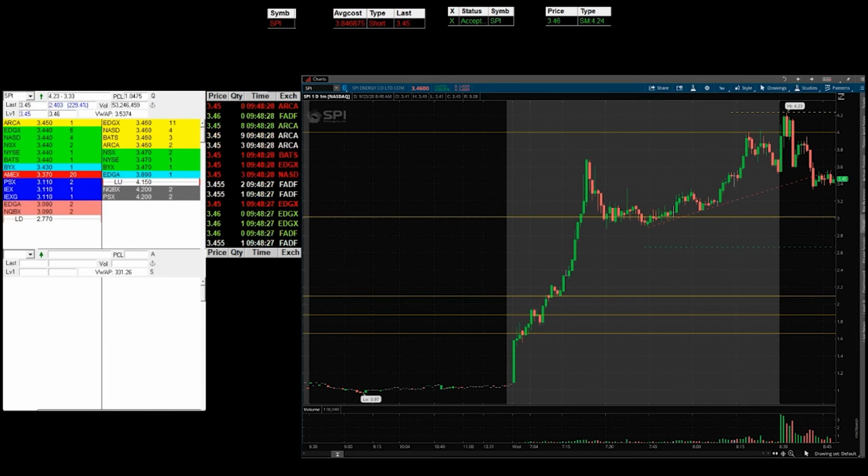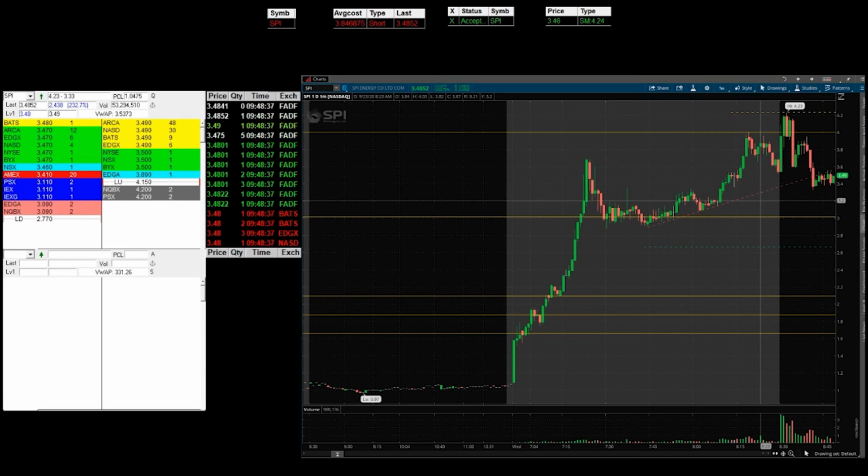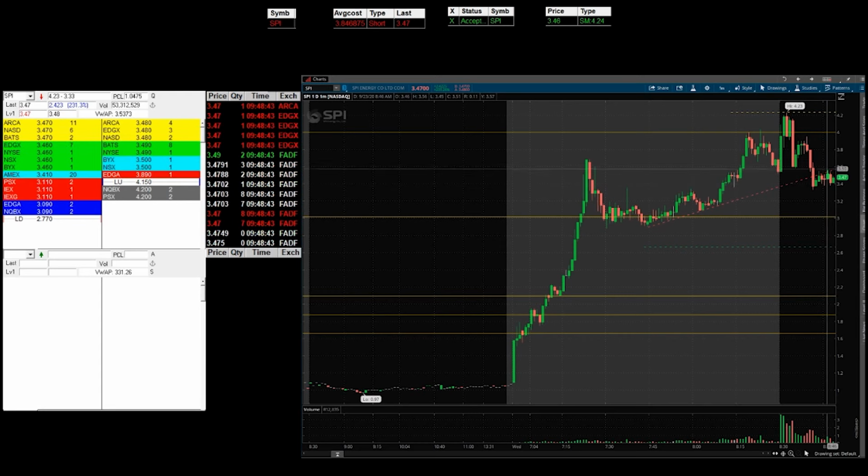So I covered some more. I'm actually about to leave and I want to be 100% comfortable when I leave to go to a wedding. And because of that, I am going to go to a normal 1R risk. So I was downsized.